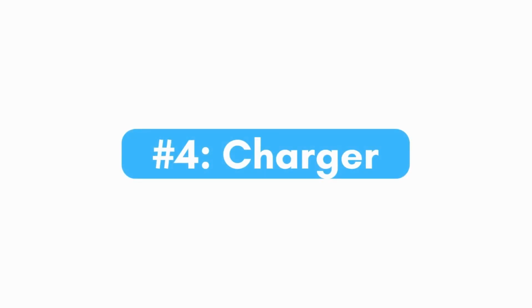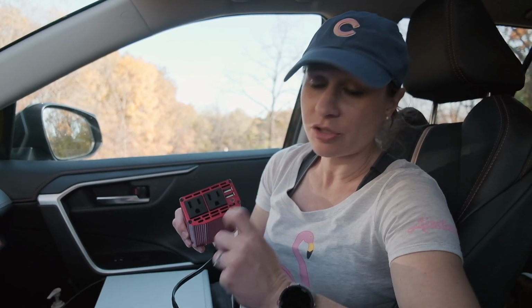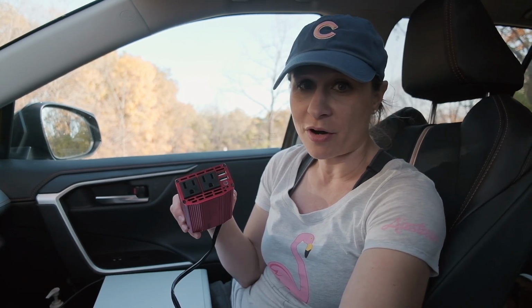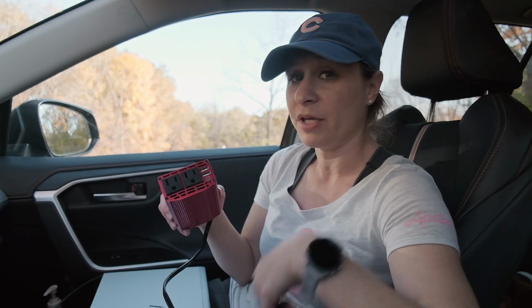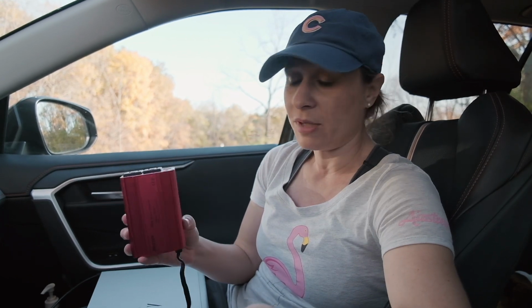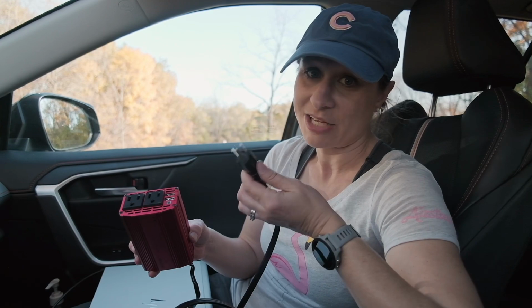Another thing that has come in handy is this inverter. It has 2 standard plugs and 2 USB plugs as well, and it goes right into the 12 volt of our car. So when we are boondocking, we can't plug devices that have this kind of plug. We can do USB and that sort of thing. So while we're driving, we can make sure to charge up any of our devices that need a standard plug.